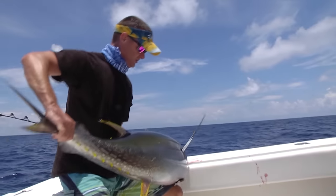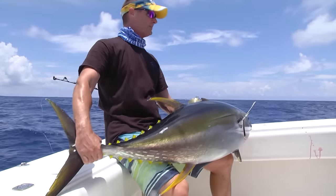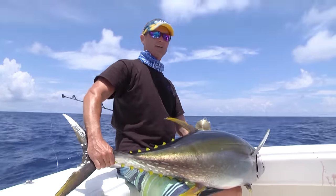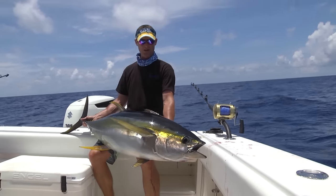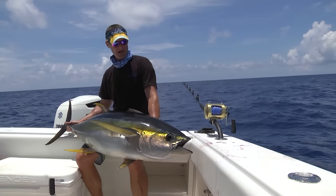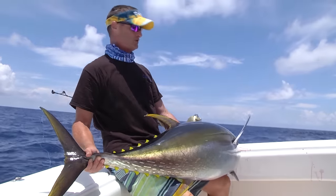All right, and that's the tuna. That's what I thought was little at first, and then it grew as we were reeling it in. Wow, beautiful fish. And you guys wonder why I come to the Cayman Islands a lot. This is one of those reasons right here.